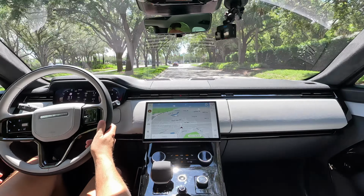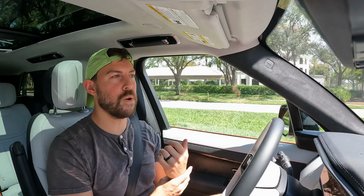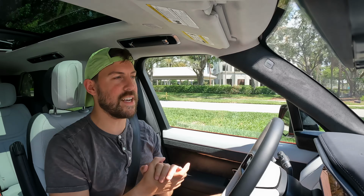You'll be lucky to get around 20 miles per gallon out of this. I've been idling this a lot, so it's hard to say what my fuel economy is going to be, but I would say mid to low teens is what you would probably be getting with this.